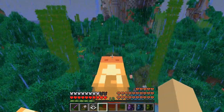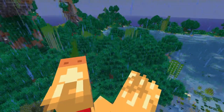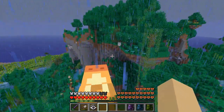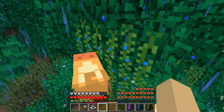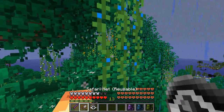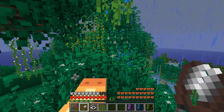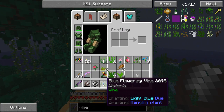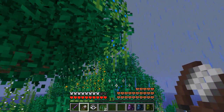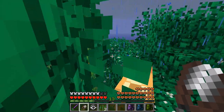Oh, look at this. Now this is pretty. So pretty, right, Sunflower? We're going to fly up here and collect this vine, because I'm pretty sure it's the blue flowering vine. Is this the one we needed? Light blue dye. There we go, you guys. We've now got what we need to be able to make the rest of our exhibit.